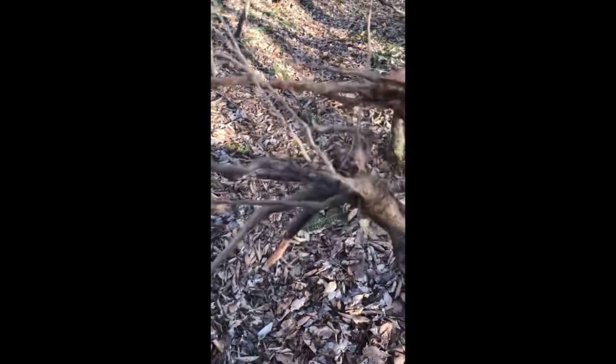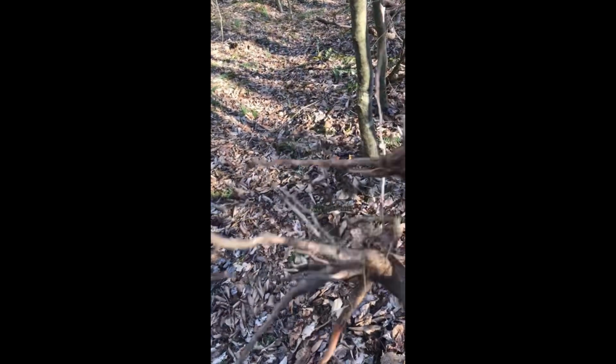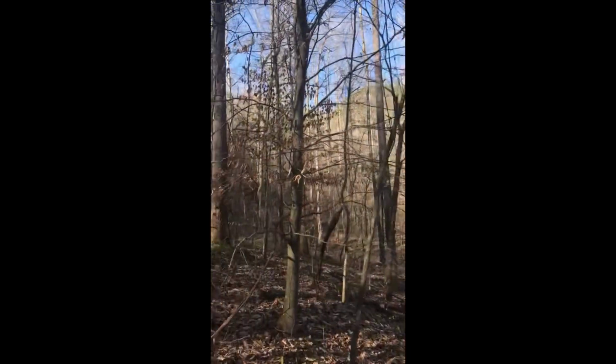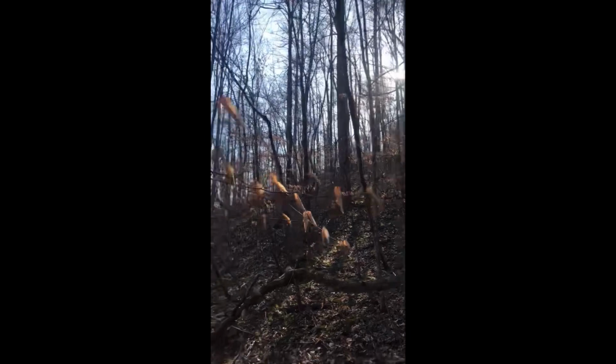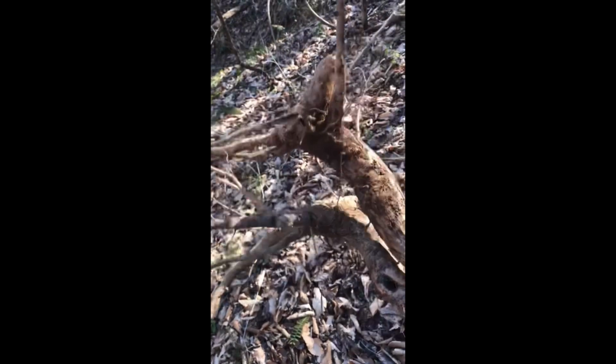Look here, Mel. You probably don't know what that is, but that's sassafras roots for your mom. I told her the next time that I come up here in the woods at the DeHart Dawson property that I would bring her back some sassafras. That's what we've done. I got her some today. Bring it out to her. She can make her some sassafras tea.